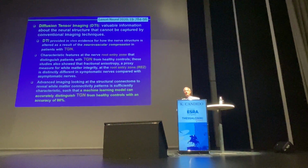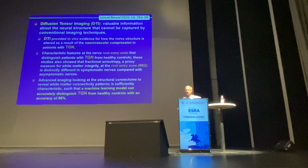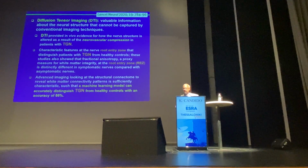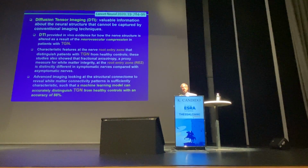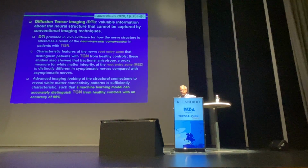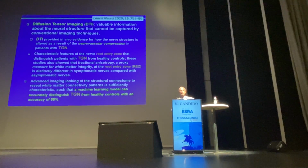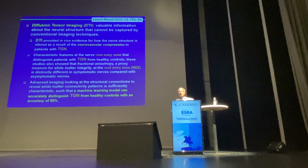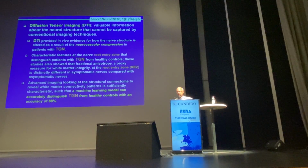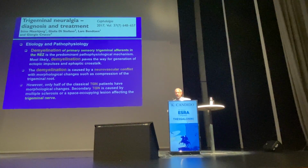Now, there's another technological advancement recently called diffusion tensor imaging that provides very valuable information about neurovascular compression. It also shows us whether or not the root entry zone is involved. The root entry zone and the transition zones are things we're going to be discussing momentarily. This advanced imaging has been demonstrated by computer models to correctly identify cases of primary trigeminal neuralgia in up to 88% of individuals using computer models. This from Cephalalgia from a few years ago.